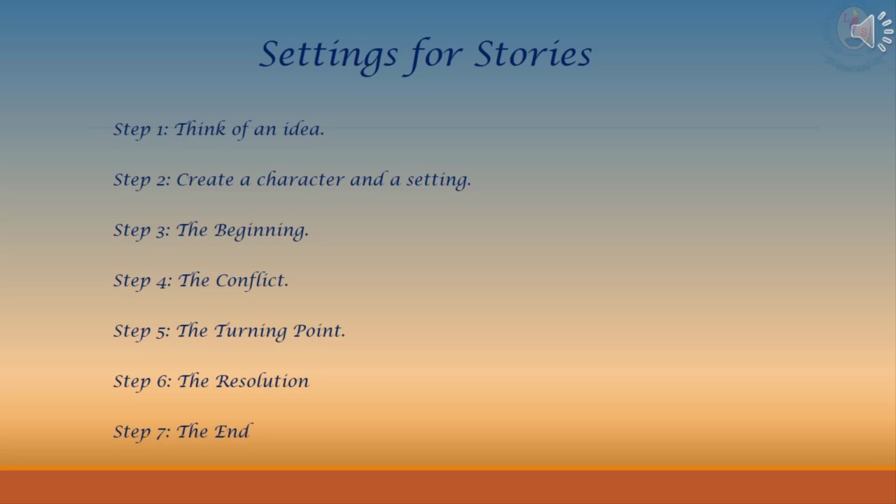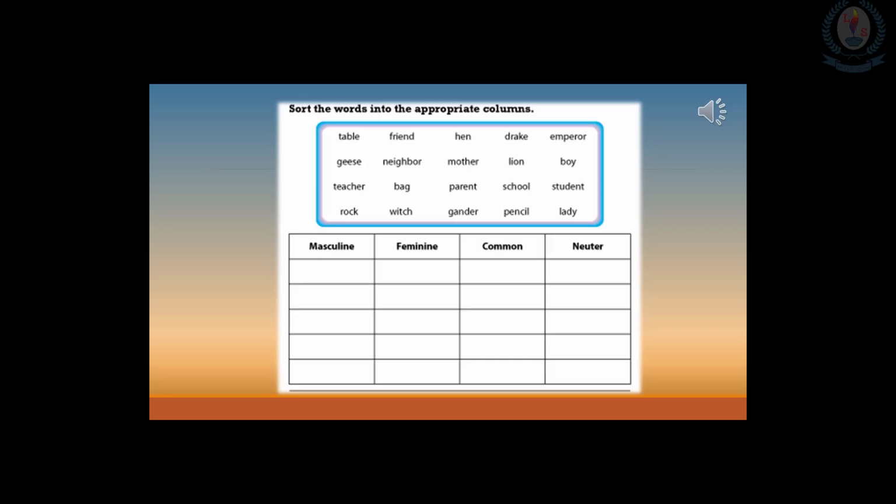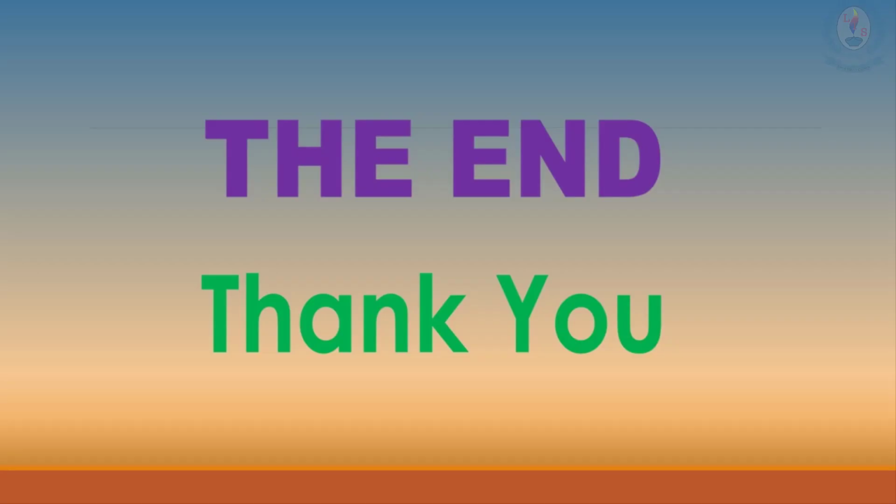Hope you all have learned much from this lesson. You can complete your workbook and your pupils' book from the knowledge you gain from this lesson. Okay, children, we have come to the end of our lesson. So here are some exercises for you to do at home. Here, you have to underline the adjective phrases in each sentence. Now, children, sort the words into the appropriate column. You have to sort them into masculine, feminine, common, and neither genders.